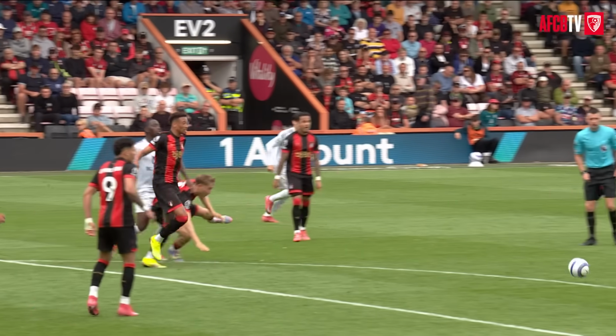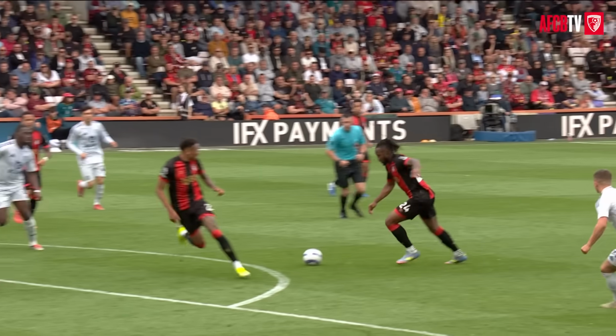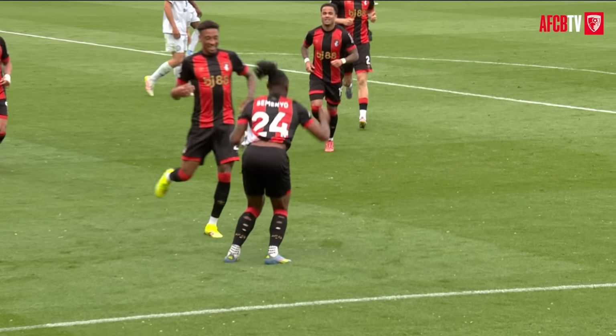And Bournemouth go 2-0 up and look destined to finish in the top half of the Premier League table. No more than this fantastic season deserves. Bournemouth 2, Leicester 0. Antoine Semenyo with the brace.